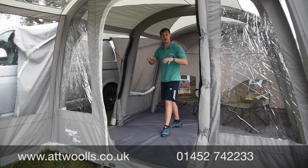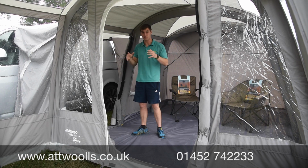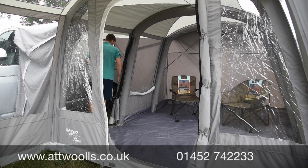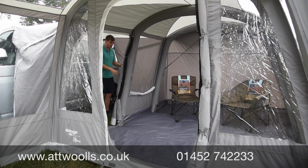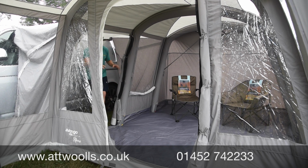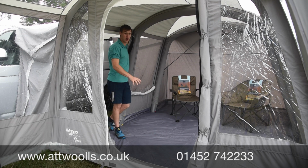Generally, one thing that's really good when you've got a T5, something like that, is having that extra bit of storage area around the back here. It gives you a bit of room where you can chuck a few bits and bobs out of the way, muddy shoes and whatnot, without taking them into your lovely clean main living area.